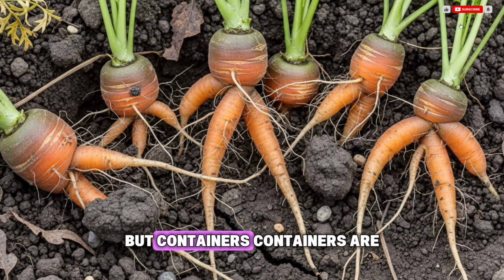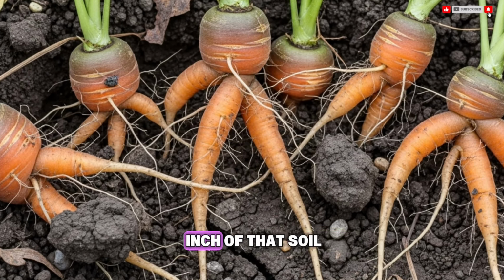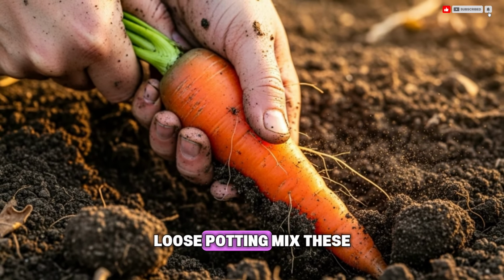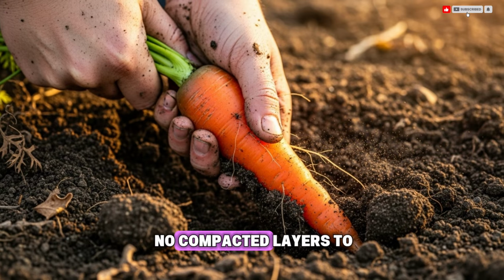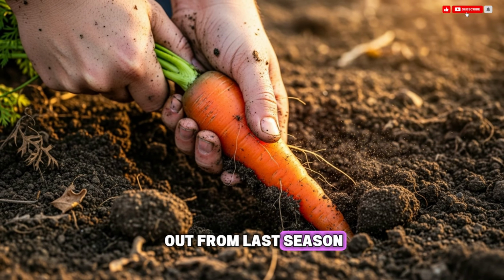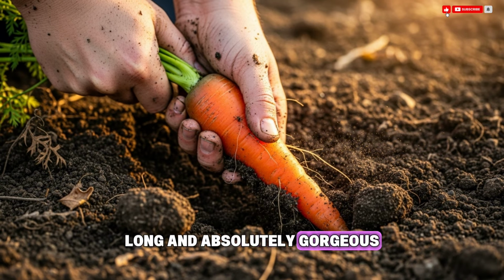But containers? Containers are carrot paradise. You control every single inch of that soil. You fill it with the exact fluffy, loose potting mix these roots crave. No rocks to dodge. No compacted layers to push through. No mystery pests camping out from last season. Your carrots grow straight, long, and absolutely gorgeous.